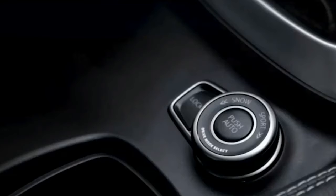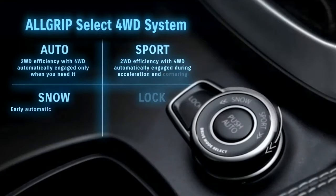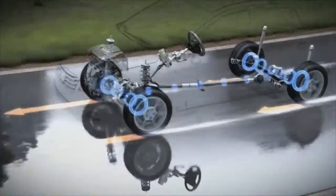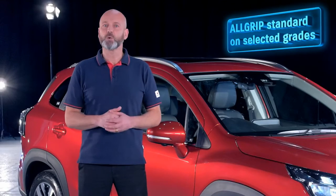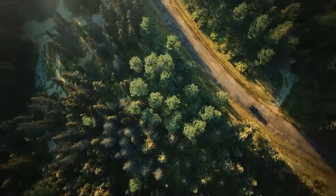Opt for a grade with the AllGrip Select four-wheel drive system, like this one here, and you have a car that runs in two-wheel drive for efficiency, yet engages four-wheel drive when needed in a variety of different conditions. What's more, it's available with both manual and automatic transmissions. However, to call the S-Cross an SUV would only tell half of the story.